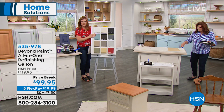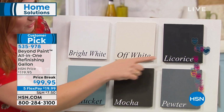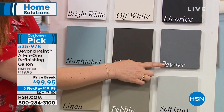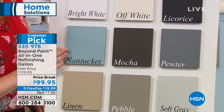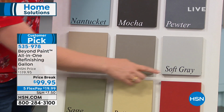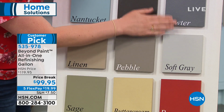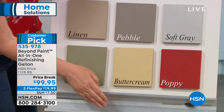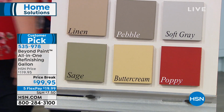Okay, let me quickly run through the colors for you. So you have your bright white, your off-white, your licorice, which was like a black, and then you move down to your pewter, which is a warmer color. Then you have your mocha, your Nantucket, which is that blue. That's my fave. Yeah, it is pretty. I love this linen. I love the pebble. The soft gray is almost, think of like a dove gray. It's not as dark as the pewter. Then you move down to your poppy, which is like a burnt sienna. You have your buttercream, and you have your sage. These are all beautiful colors.